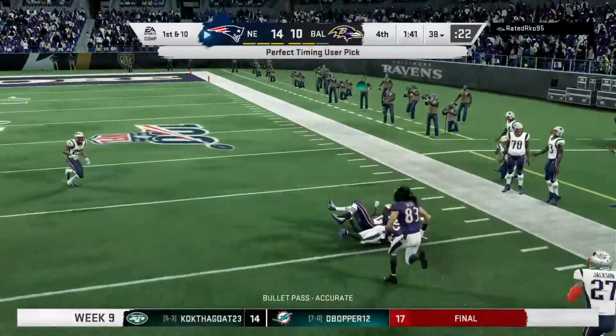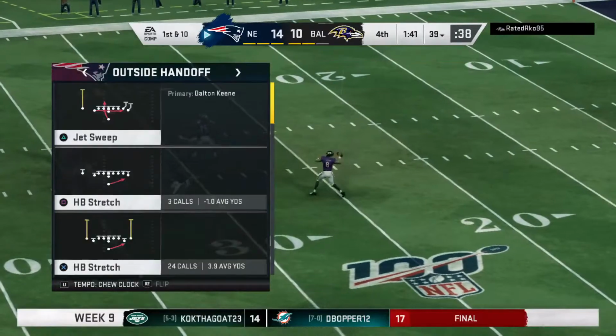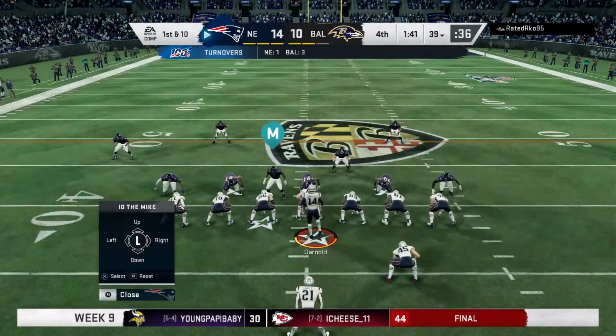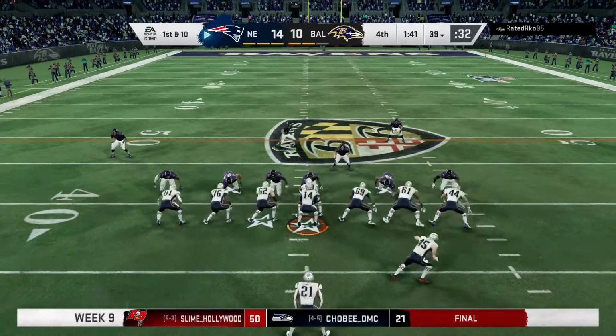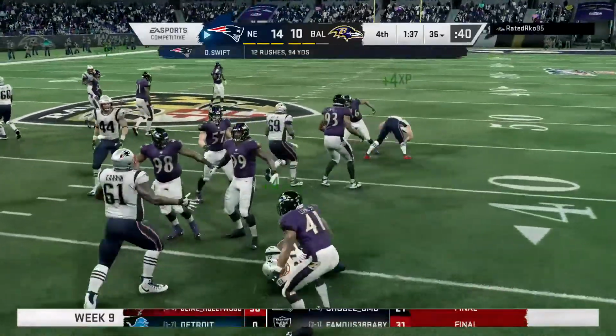And, a crusher there as it's intercepted. Picked off by Jason McCourty. And that one? Oh, it's going to hurt big time. You're in the 2-minute drill trying to get your guys down the field, and it's looking like they're going to come up just short, as this is definitely not his best throw, and it'll wind up being intercepted.